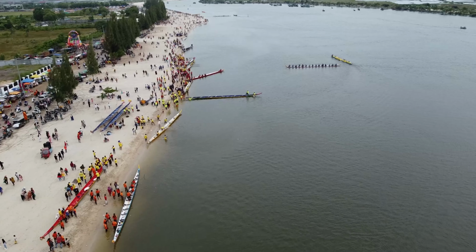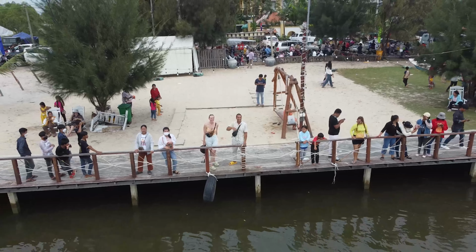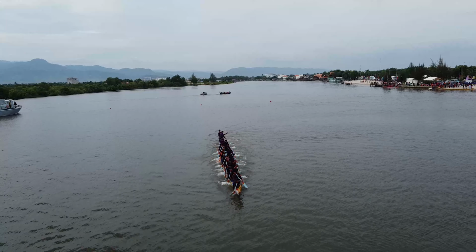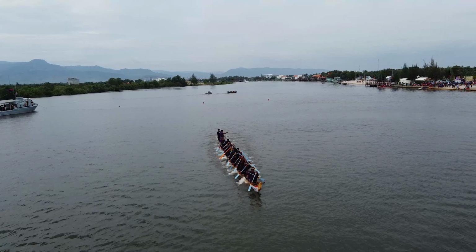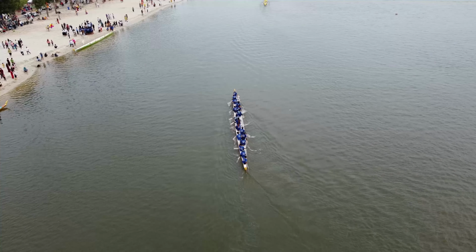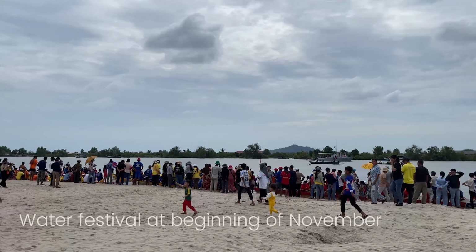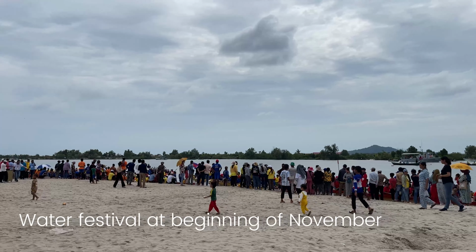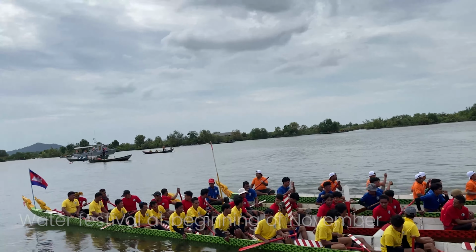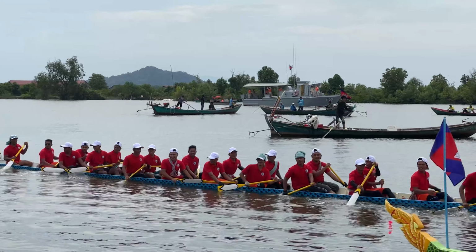And for us, we were really lucky because when we visited Kampot at the beginning of November, there was a big water festival, Bon Ung Duk. In Cambodia, people celebrate the end of the rainy season. This happens normally around November. This year it was from the 7th to the 9th of November. And normally the biggest event is in Phnom Penh.